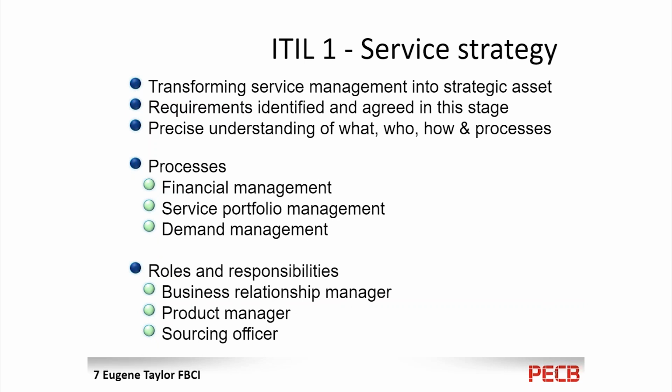So now we move on to looking at their processes. Now, ISO 20000 is very process driven, and we'll get there. So I've repeated those 3 top bullets there just for your convenience. And the 3 important processes that ITIL decides it would like to see, it doesn't say this is the end of the story. You can put other processes in place, by the way. So financial management, service portfolio management, demand management are 3 of the processes.